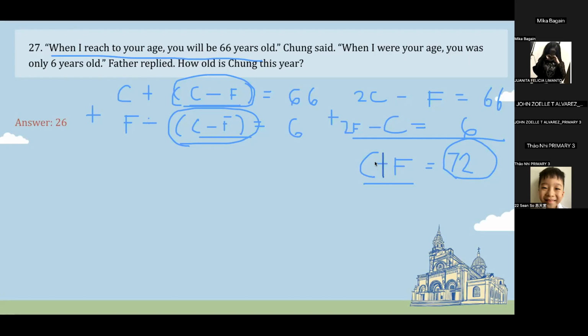Somebody caught it already. I was just waiting for somebody to take it. It's plus. That's why we cannot solve. So C plus F is equal to 72. Oh, that makes sense now, because C minus F is still just 100 something. Because C minus F equal to 72 must be super big, right?